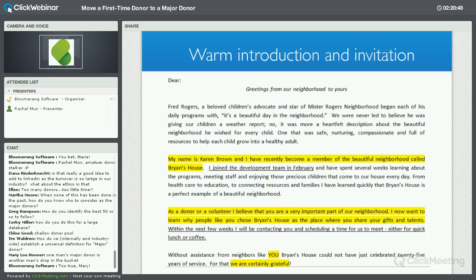So I'm going to show you some examples of what this can look like for you. This is an example from an organization in Dallas that actually came to my training. When this woman started out, she sent this letter out to her donors. She was new in her job, and she wanted to really get to know her donors and what made them give to Brian's House. What inspired them to make that very first gift to Brian's House. This is a very interesting way to start the letter. She talks about Fred Rogers, but we'll get to the highlights here.